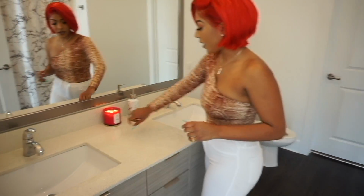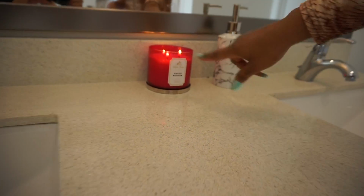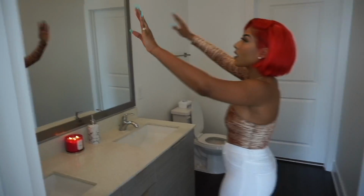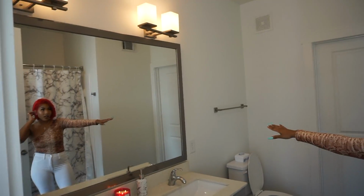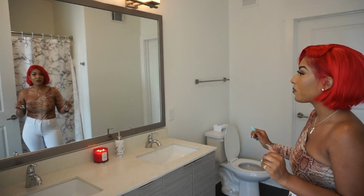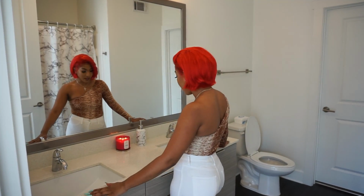So I have my candle over here. This is actually my favorite candle. It's from Bath & Body Works, called Cactus Blossom. I'm putting it on this because it smells literally amazing. I love this huge mirror. Literally, guys, I love to be in this mirror all the time. We have double sinks, his and her sinks.